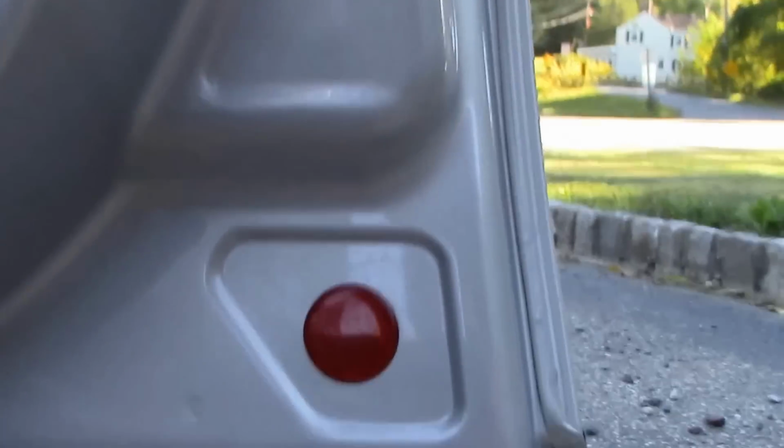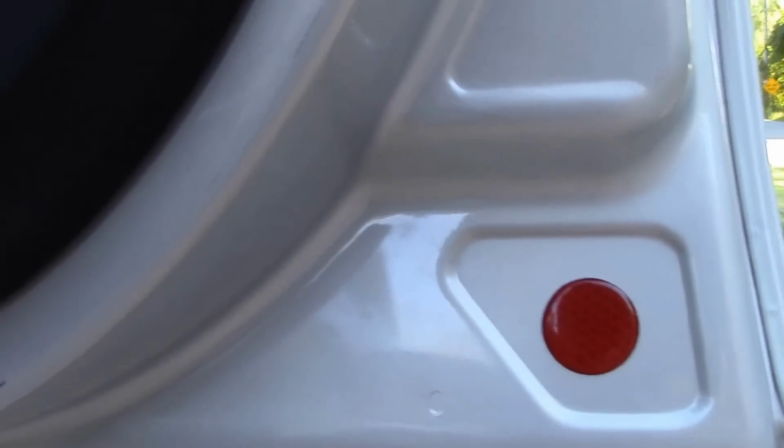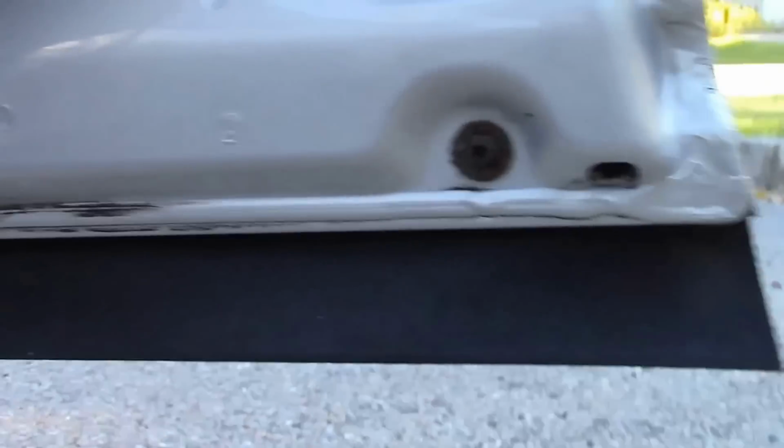Alright, let's do your door jamb here. You can see how nice and clean that is. Now we'll do your door frame. Oh, this is really nice. This down here, of course, is the most important area. If rust is going to start, it's going to start along here. We've got a little grease there, but as you can see, beautiful. No issues there whatsoever.